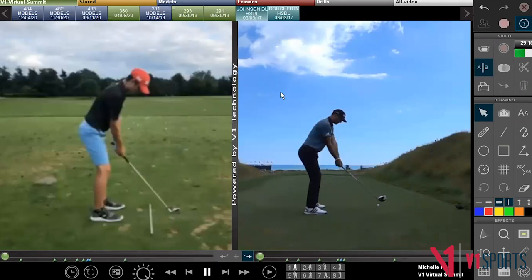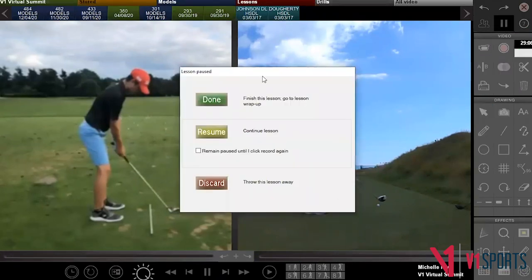And then once you're ready to conclude the lesson, you come back up to the stop sign. Click the stop sign. It gives you a few options. I do just want to point out, this is how you actually pause the lesson. So if somebody ever comes into the shop or comes into the business and you need to stop everything, click that stop sign during the lesson. It'll pause. You can always resume or discard if you don't like what you got and you want to start over, but you can resume if you were disturbed and just want to keep going. Otherwise, we're just going to say we're done.